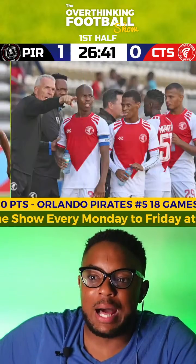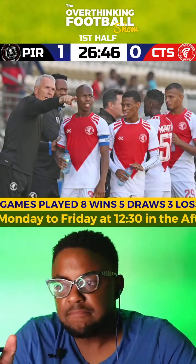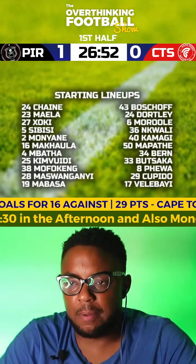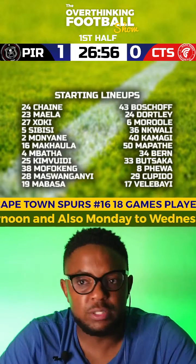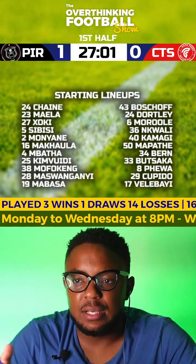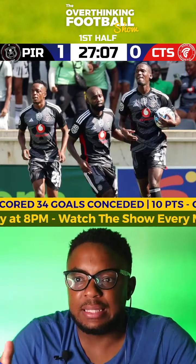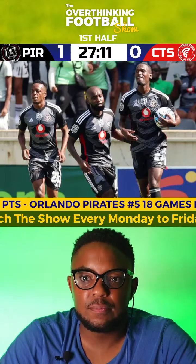And if you can win the ball high up, and you see Cape Town Spurs is committing 3 players into attack, if you could win the ball back from Makaula, from Mbata, they're in the middle. You then face 2 defenders. So it's interesting. But at the same token, when they do that, they leave the spaces wide in their defense that allows Pirates to go the other way.